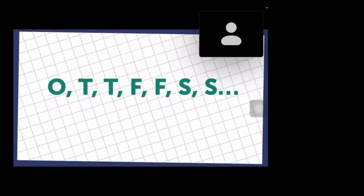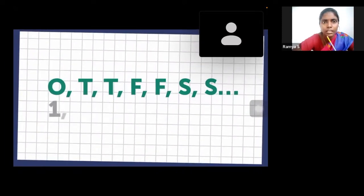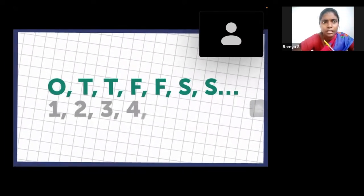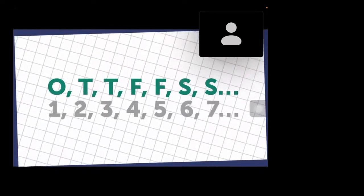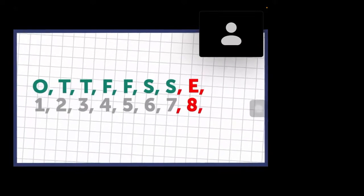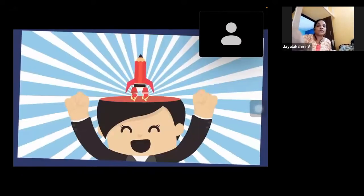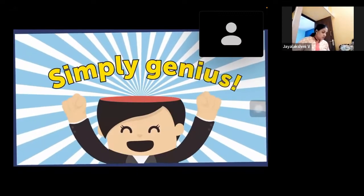The correct answer is much simpler and easier than you probably thought. These letters represent the first letters of the numbers 1 to 10. Here, we finished on a 7. So, the next 3 letters are E for 8, N for 9, and T for 10. Simply genius.